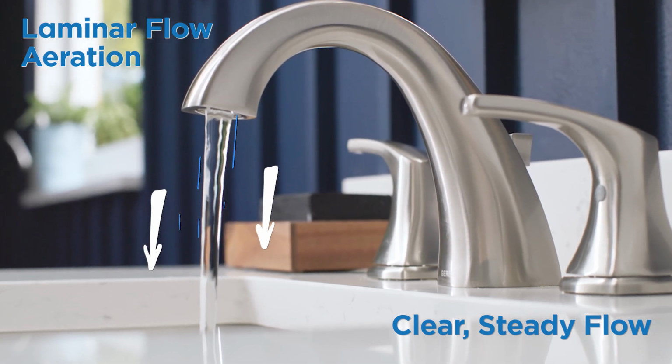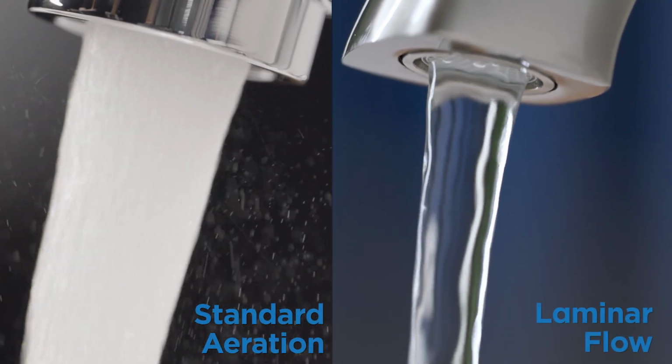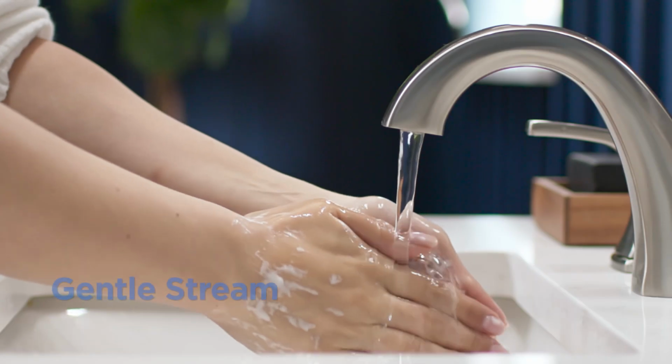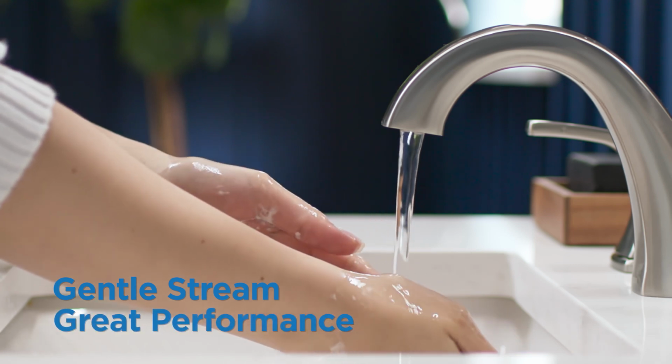molecules to travel parallel to each other. The calm cascade of laminar flow gives you the bathroom brilliance you deserve, like less pesky splashing on your countertop and a gentle, soft-sounding flow without compromising performance or pressure.